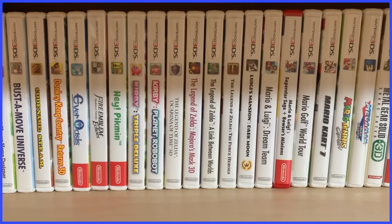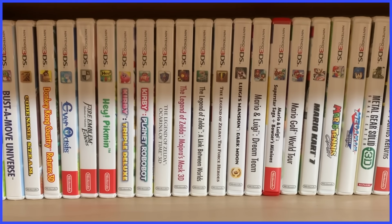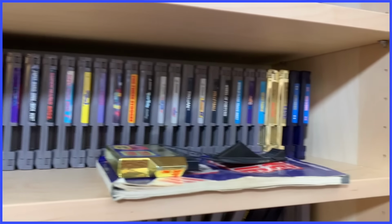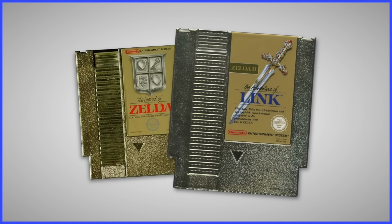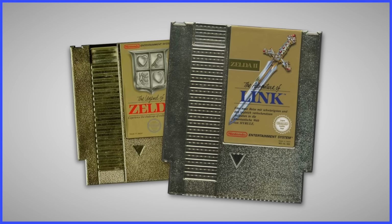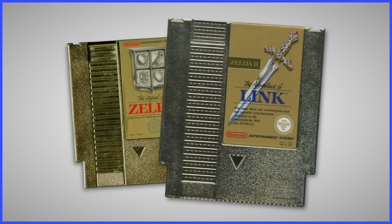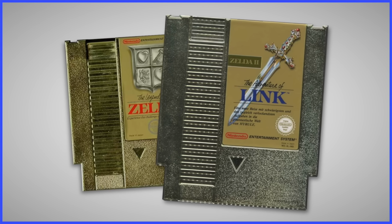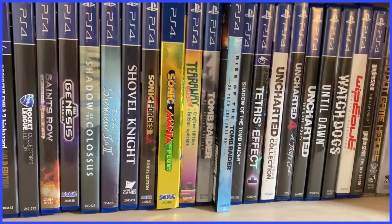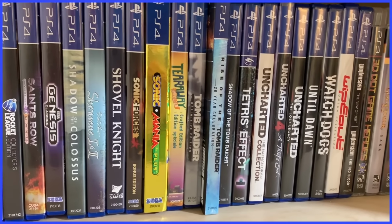An exception I have to alphabetizing is the Zelda games. Normally I file them under L for Legend of Zelda, but the NES titles I put at the very end of the collection. The second one is just called Zelda 2, so it would be apart from the first one regardless. They're both the gold cartridges, so I thought it makes sense to cap off the collection with these. I usually do that with sequels, put them together with the connecting games even if it doesn't fit alphabetically. And I'm looking at you, Tomb Raider.